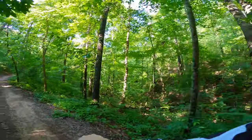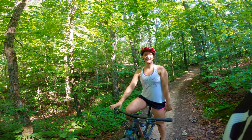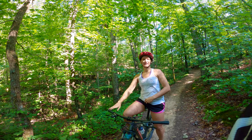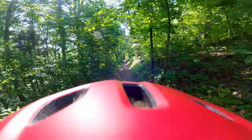Let's see how Mama's doing. How'd that feel? It was good. Nice. Getting used to different terrain. Yeah, different terrain, but also just hovering over my seat and standing up. Nice. But, good job. Oh, more rocks.